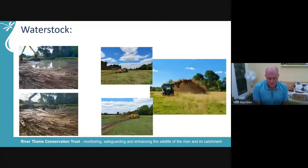We were keen to work with Henry, and also the wildlife site is a combination of two land parcels, Stephen Shipley's as well, a slightly larger site, a little bit further upstream from the mill at Waterstock. So talking about what we can do from a habitat perspective to help improve the site even further. So Henry talked about the fish pass and the work that we've done in the river at the mill.